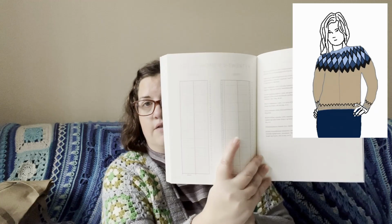So once I've worked out my numbers, I can use this pattern as a guideline for the colourwork. This one does have 4 colours in, and I'm only going to be using 3 contrast colours, so there will be a little bit of changing to do. So I will graph it out new. I'll either scan and print out the grids from the back of the book, or I will just use Excel, which is normally what I use for colourwork and that kind of thing.